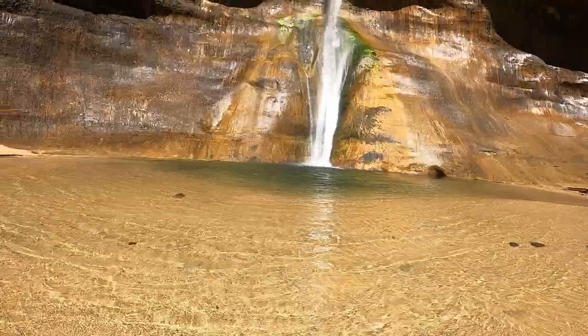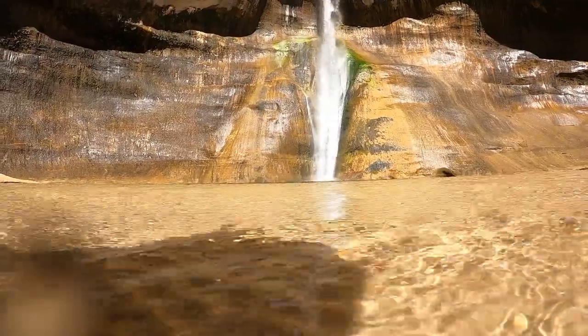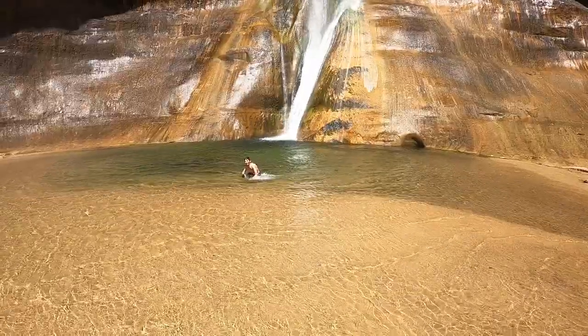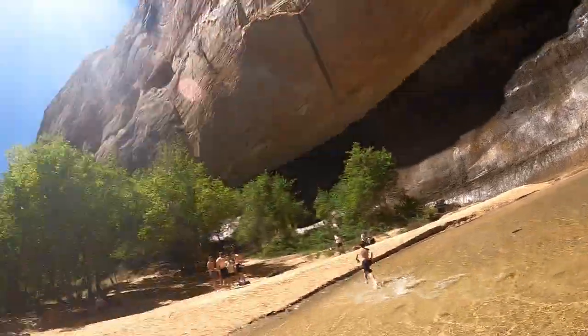I think we're gonna chill out here for a little bit, eat a snack, and then probably head back. This water is so cold, it's literally hard to breathe when you get in it.